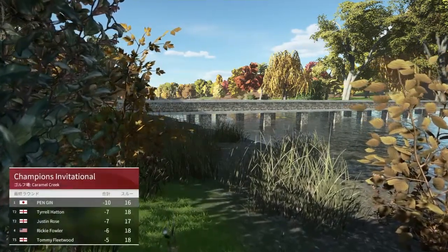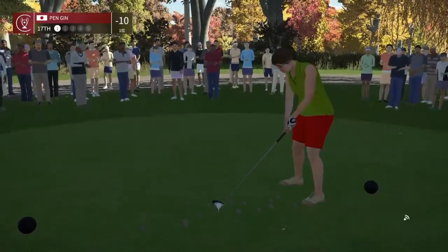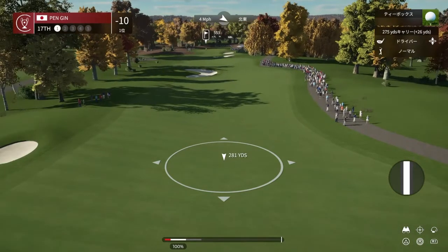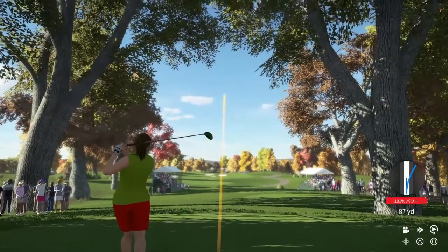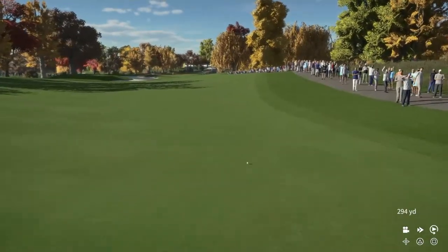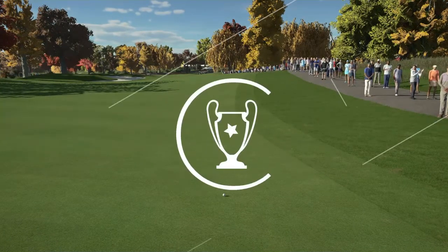Leading by three strokes now. Two holes to go, Luke. Can they hang on? Let's find out. Teeing off here on the 17th hole. That was pummeled. Great drive. Well, that was fantastic. What a shot from the leader.